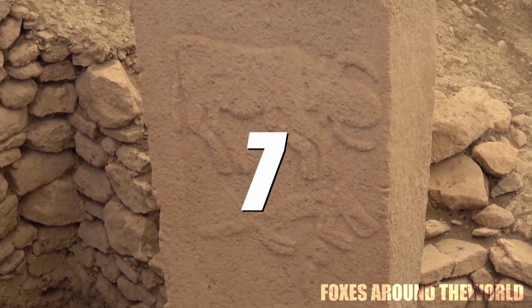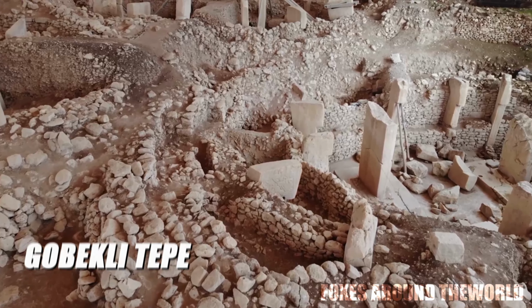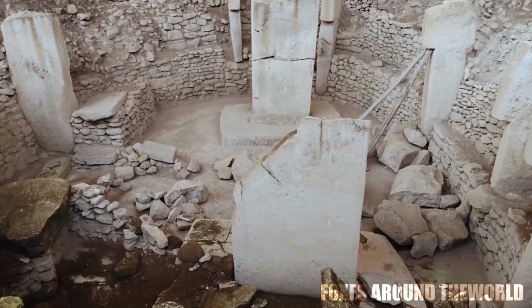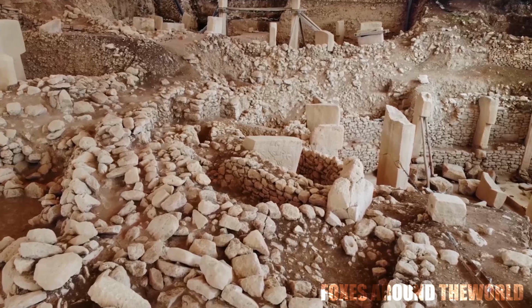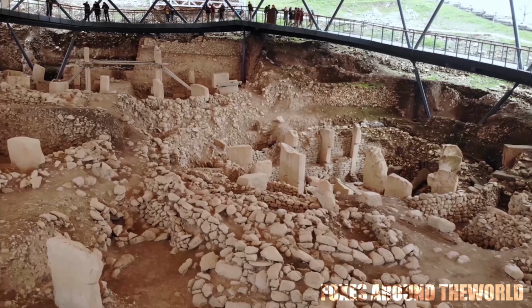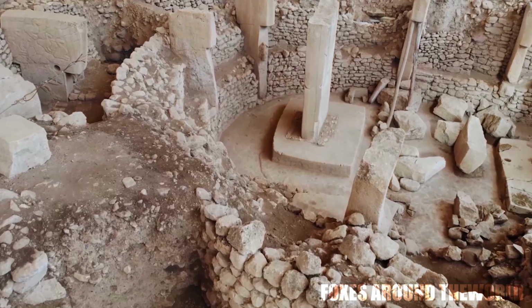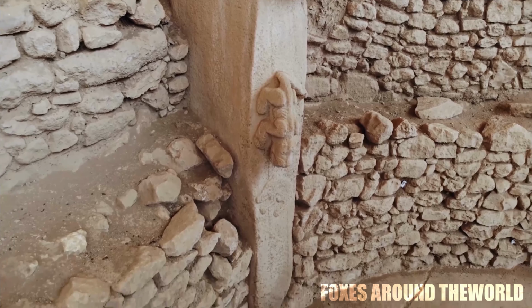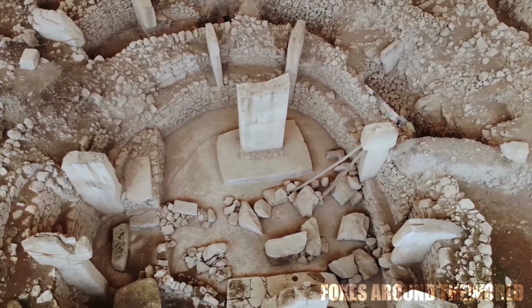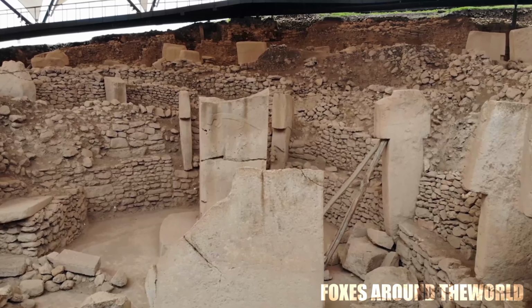Number 7. Gobekli Tepe. Gobekli Tepe in Turkey is one of the most prominent cultural sites. It has been registered as a UNESCO World Heritage Site. Gobekli Tepe is a unique archaeological site dating back to the early Stone Ages and is the oldest known temple on Earth. The site has great importance in studying the development of human civilization and cultural and religious changes throughout the ages.